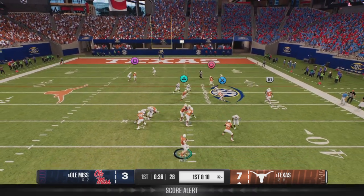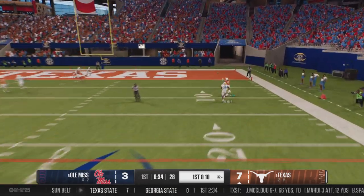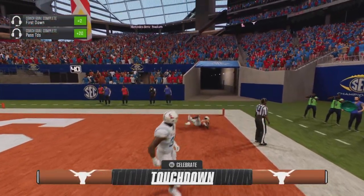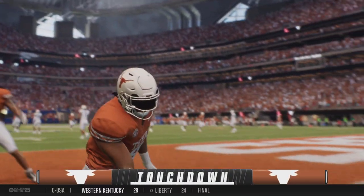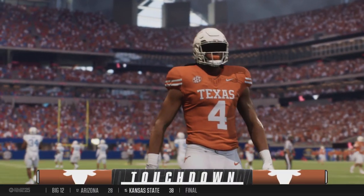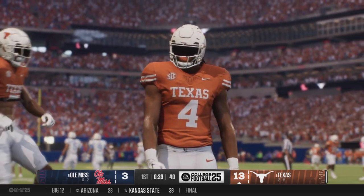Dropping back, it's yours. Throws a bullet deep down the right side. And he'll take it into the end zone. Touchdown, Texas. Chris, how about the call here with the wheel route? The running back, we know he should run the football, but here he shows his ability.